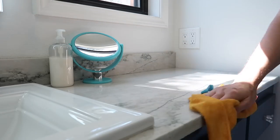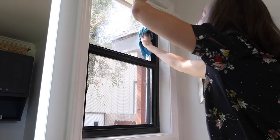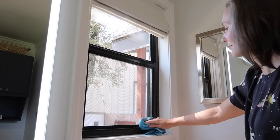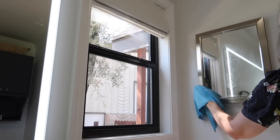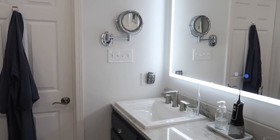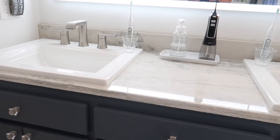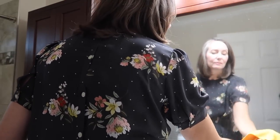The same microfiber cloths work great on the windows, so while I'm at it, I tackle those too, and the mirror on the medicine cabinet. That took less than 10 minutes, and all I have left to do in here is the floors, but I'm gonna get to those later. First, I'm going to head over to Peyton's bathroom and knock that one out too.